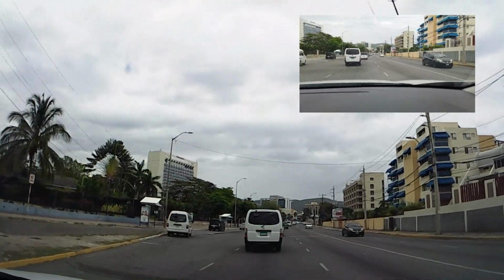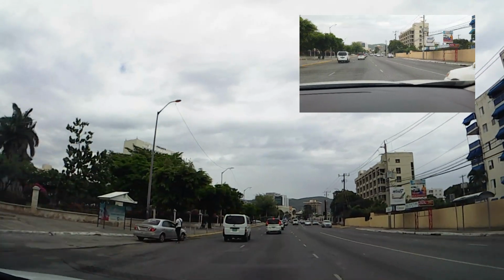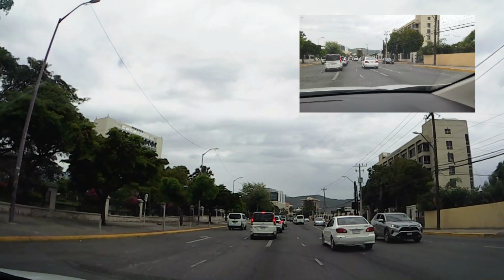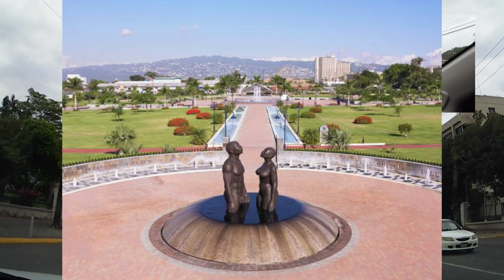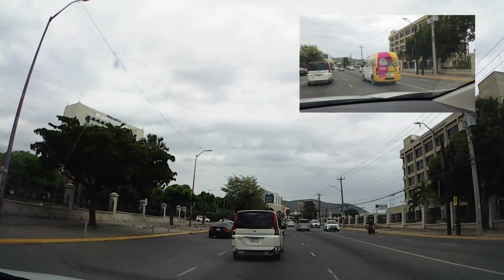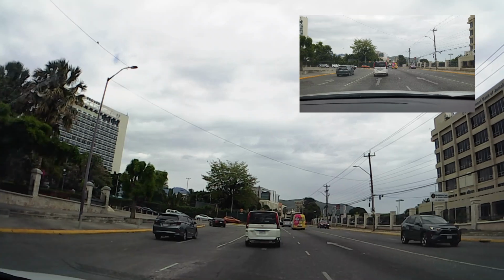On our left hand side, we'll be passing the Emancipation Park, and this is technically just off Oxford Road. It's on Oxford Boulevard, where it meets Oxford Road. But this is one of Kingston's most iconic public spaces. It's great for walks, photos, and if you just want to chill with your family, this is a wonderful park for you to be at.